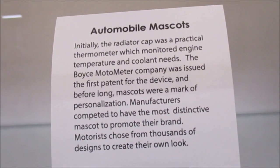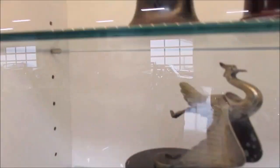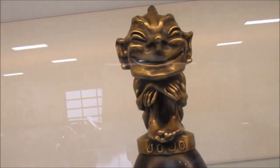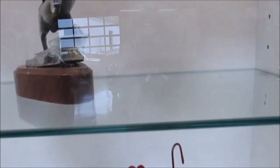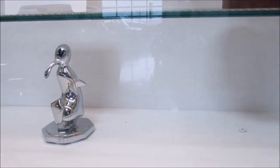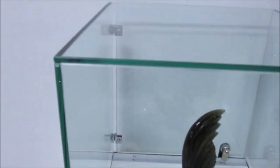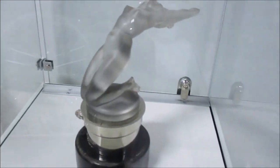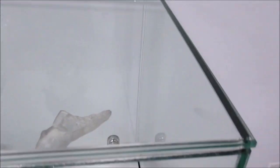Automobile mascots or hood ornaments. Pause and refresh your beverage right there and read about them. I kind of go through them too fast here. I could have slowed it down a little bit in editing. I apologize. You may want to stop it and go back. Some of these are really cool. The last one, if you have a young child watching this, not this one, but the next one, probably cover their eyes. Yep, totally inappropriate, this one. Listen, I warned you. I totally warned you.